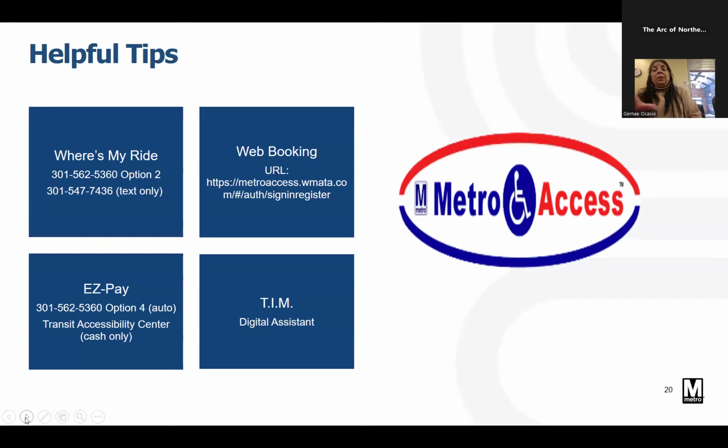So if you wanted to book your trip, you can do that by going to the web booking URL, and these things are listed on our webpage, as well as Easy Pay. That way, because if you catch MetroAccess and you use cash, you have to have the exact cash amount. They do not give you change, okay?